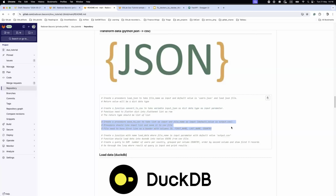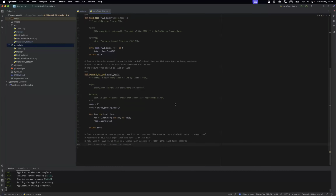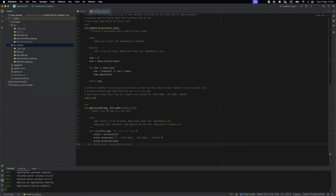Well, I need to save my file after flattening from JSON to CSV, and also I want to define the structure. Now we are talking about the more structured role from JSON, like semi-structured data, to table or CSV file, like fully structured data. So it comes with the columns called ID, first name, last name, and country. If I copy and paste this code, let's see what's going on. It will save CSV into the file as specified.